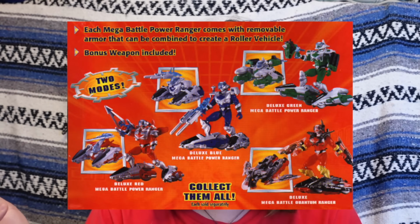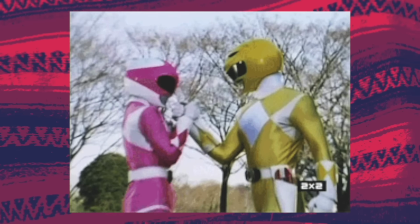Moving on to Time Force though, in the show, the Quantum Ranger was the only one who got a mega battle. But in the toys, everybody else got a mega battle, except the girls. And that's something I have to mention here, pretty sad, because for majority of Power Ranger history, only the guys would get these power-up modes. And every time they would be mentioned, but what about the girls? Why can't they get one? They always say, oh, the girls don't sell.